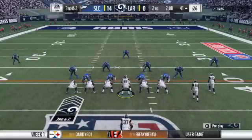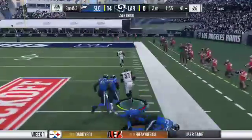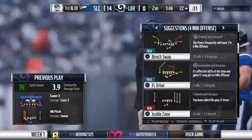So 3rd and 2. This quite possibly 4-down territory, though, if they're stopped. He's got a first down and more inside the 30. And a great effort there to shed the contact, and it helps him pick up the first. That's good for 19 and a first down.